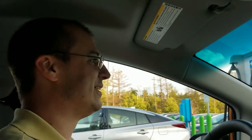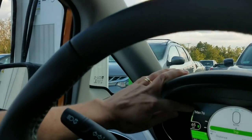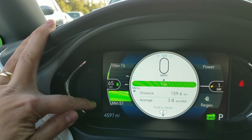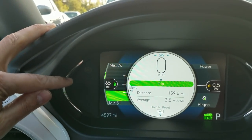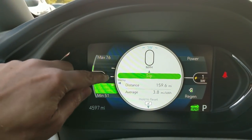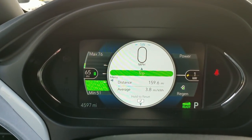We are here. We made it to the Solomon Pond Mall. And it was open, so we don't have to worry about that. Yay. Awesome. Here we go. 159.6 miles, so 160 miles we drove. 3.8 is our efficiency. We could have gone another 76 miles, but realistically, probably 65. The min would be 51, and we are like 59 miles away from our hotel, so it just makes sense to get out of the car, plug in, and even if we don't charge up to 100%, if we can get to the halfway point, feel more than comfortable to make the next 58 or 59 miles to get to the hotel.